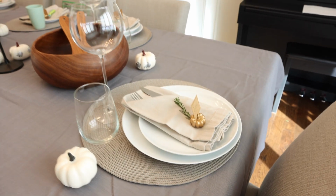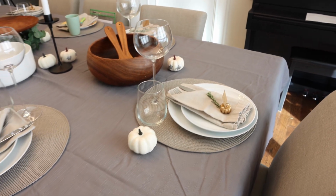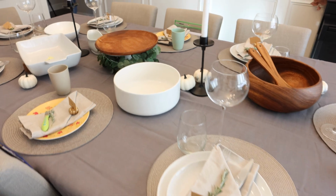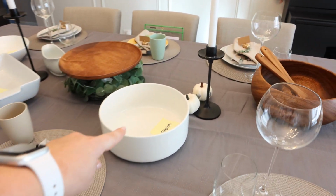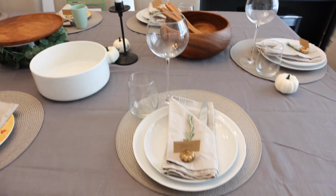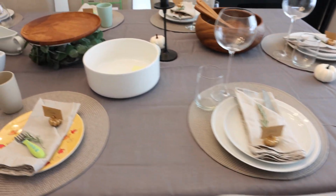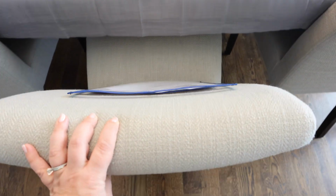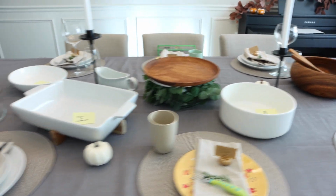And here's how my table turned out. Like I said, I like to keep it pretty neutral, but I think it came out super beautiful. And by figuring out which dishes I'm serving where, I can also position them on the table and see how I want that to look as well. And then of course, I gave the kids their little packet. It's just hidden in their chair, and I think they're gonna really enjoy that and help them kind of stay with us longer at Thanksgiving.